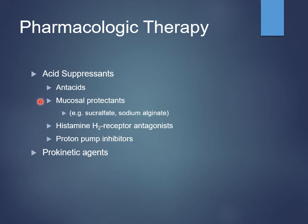However, the calcium carbonate especially can cause constipation, so be aware of that, especially if they already have issues with constipation to begin with, right? Less often we'll use some mucosal protectants. I probably see more Carafate than anything else being used. Definitely no sodium alginate for a lot of pediatric cases, but we'll use Carafate occasionally for some of these patients, usually in conjunction with something else.